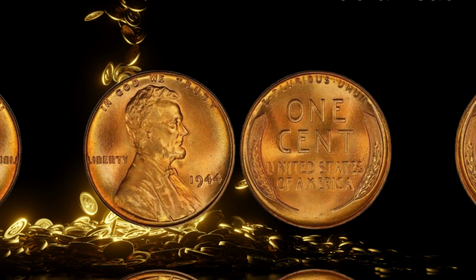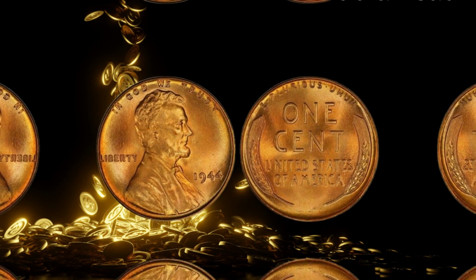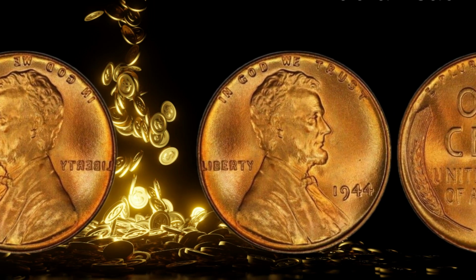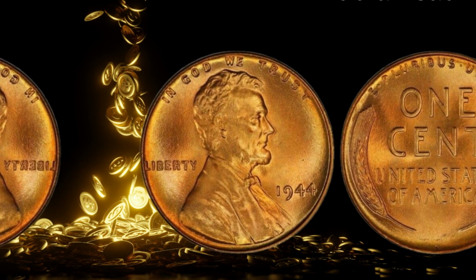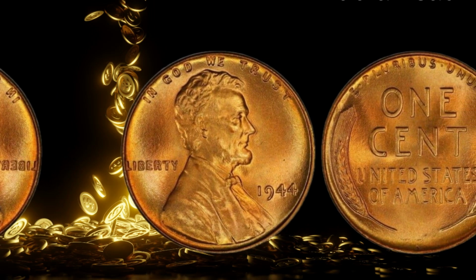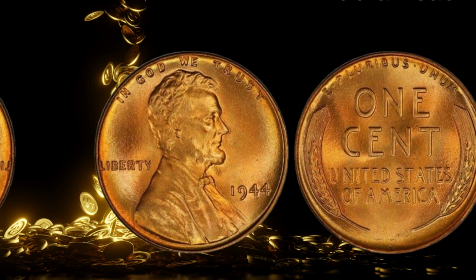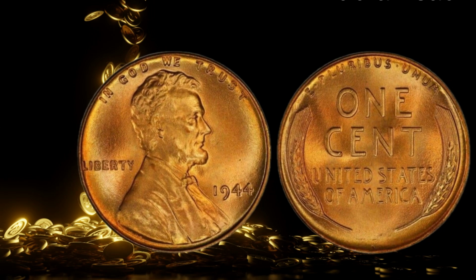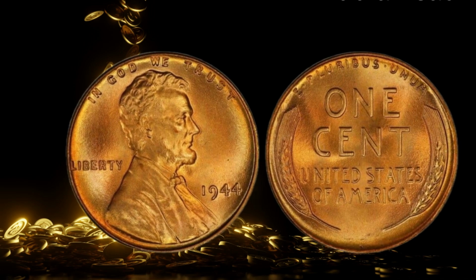So, how do you take action? Start by inspecting your pennies carefully. Look for the year 1944, check for the absence of a mint mark, and test with a magnet. If you find one, don't just toss it back in the jar. It could be the most valuable thing you've ever owned. And if you're not sure what you have, consult a professional coin appraiser who can verify its authenticity and help you tap into the red-hot market.